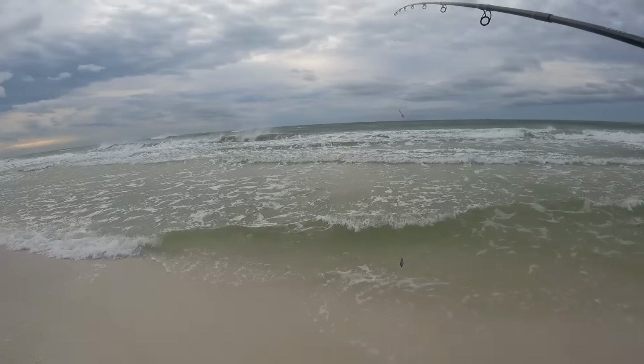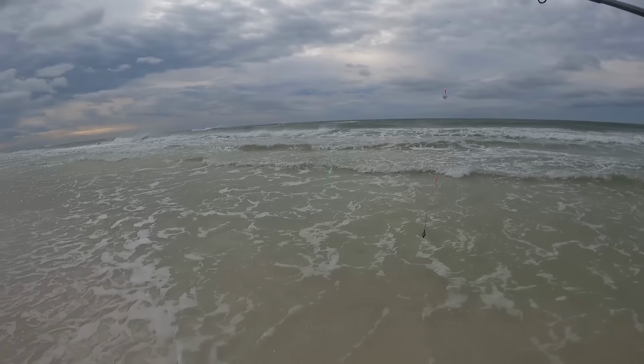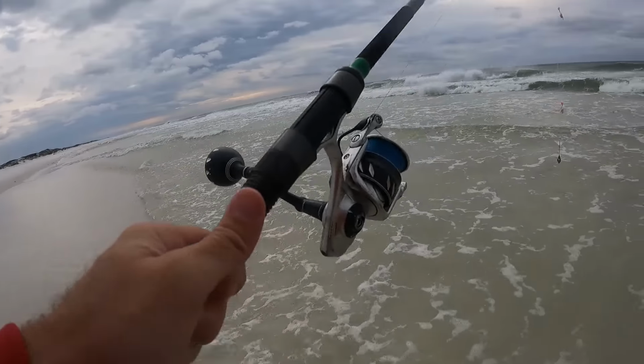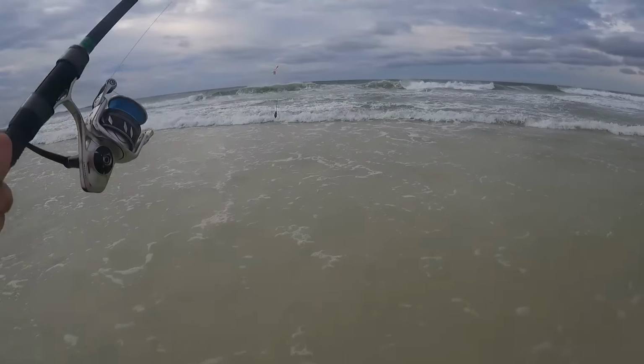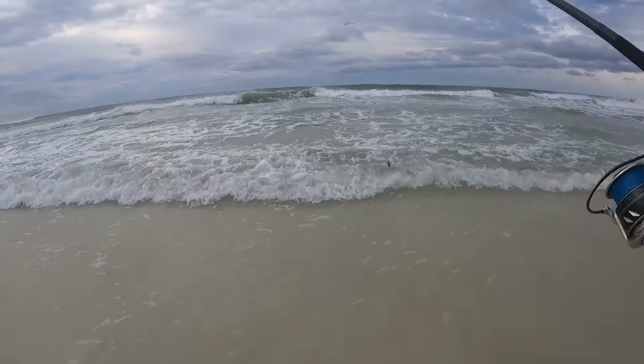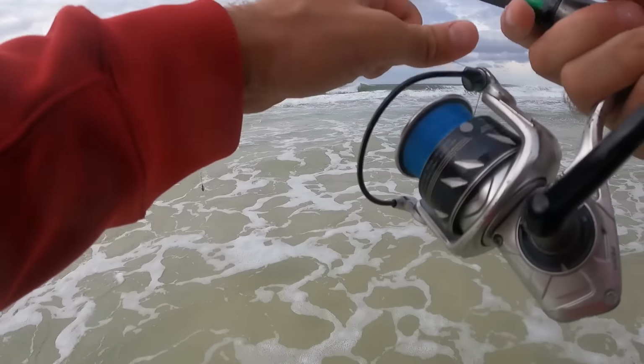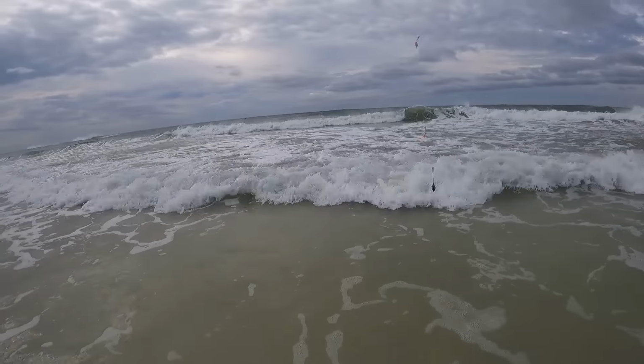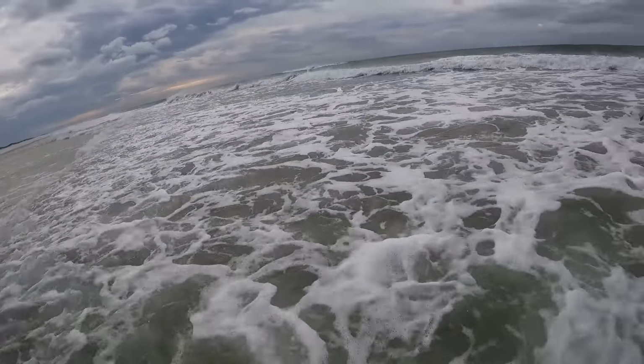Here's something to make a note of if you are coming down to this area and looking to surf fish. If you see the conditions are bad, still go. If it's muddy, if it's rough, sometimes you can get on a good pompano bite, but you will have to wade through the catfish in this mud like I'm doing today.